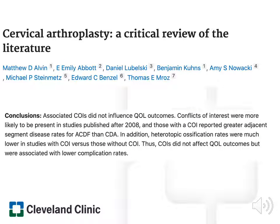I'll skip this slide. One of my favorite papers that I want to end on is this paper with Alvin and Miraz and some of my colleagues at the Cleveland Clinic, where they actually showed that when the authors with potential perceived conflicts of interest were removed from the studies that looked at arthroplasty, then there was absolutely no difference between the rates of adjacent segment disease compared to ACDF. So this was one of the first critical reviews to show that once you remove authors who had a perceived conflict of interest, there was no difference between ACDF and arthroplasty. So it's something to really look at.